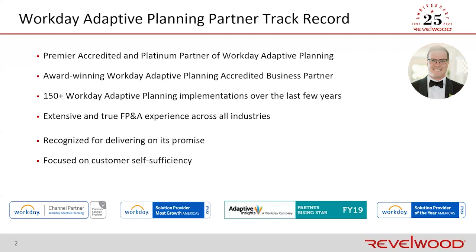An important thing to note about today's demo is it's meant to really just give you a glimpse into what adaptive planning can do for the Office of Finance. We should be finished in about 45 minutes, but during that time, everyone's on mute. If you have a question, there is the Q&A button at the bottom. Enter it there and we'll try to get to it. If we don't get to it, we'll make sure to get back to you via email.